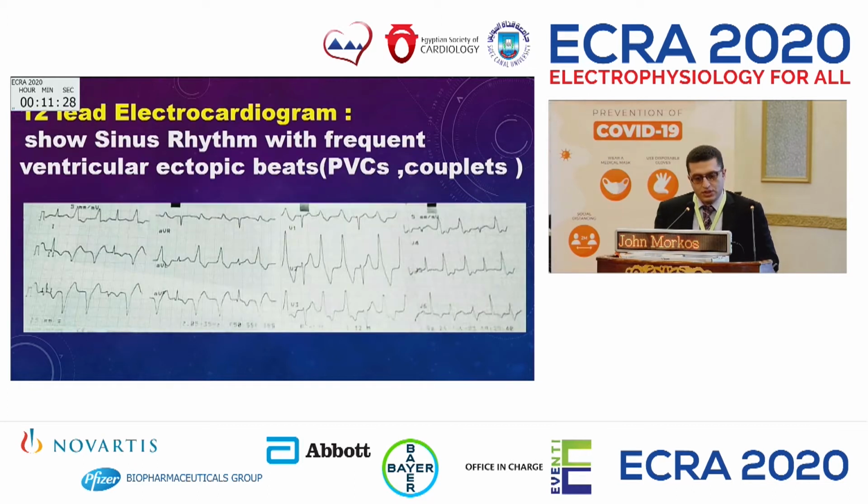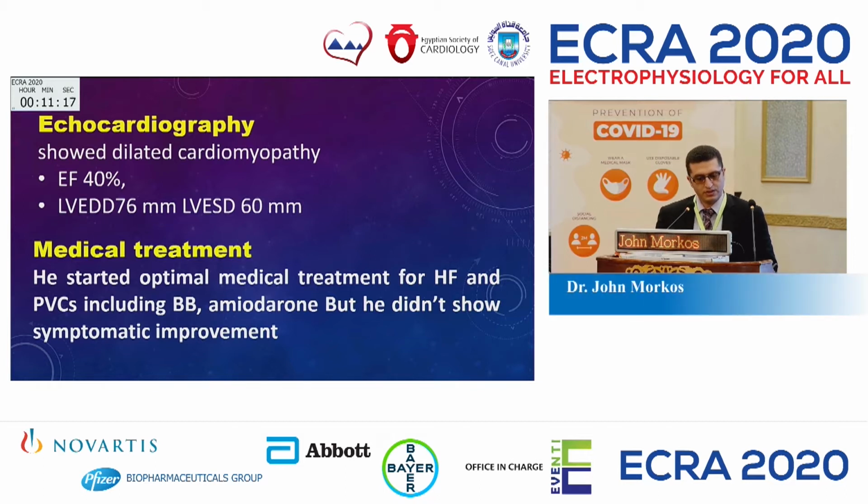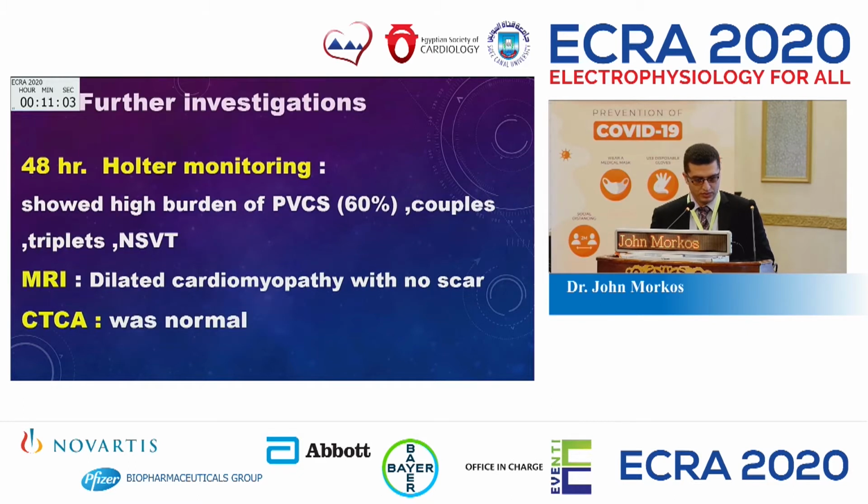12-lead ECG showed sinus rhythm with frequent ventricular ectopic beats in the form of PVCs and couplets. Echocardiography showed dilated cardiomyopathy, ejection fraction 40%, with dilated LV in diastolic and systolic dimensions. He started optimal medical treatment for heart failure and antiarrhythmic medication, including beta blocker and amiodarone, but he didn't show symptomatic improvement. Then he was referred to us.